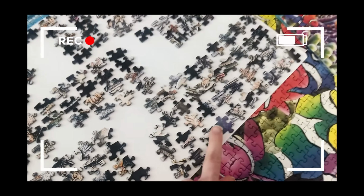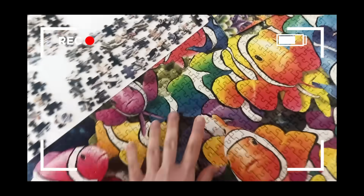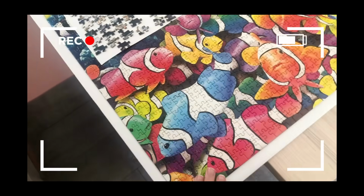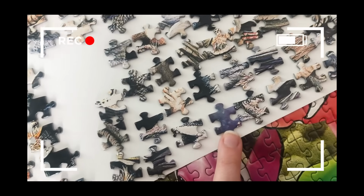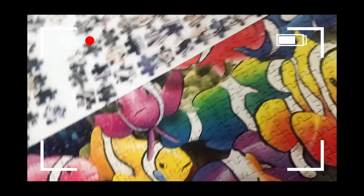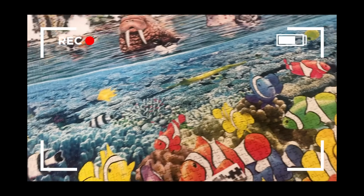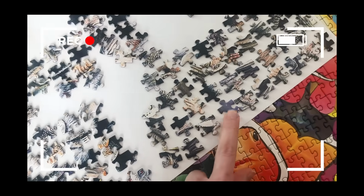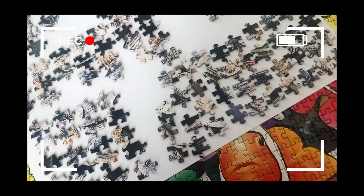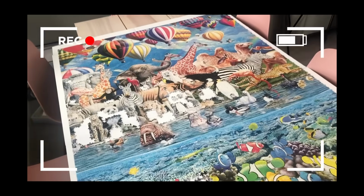I would like to call our attention to this piece, which, I mean, maybe I'm just missing a spot somewhere where I'm missing a piece, but it definitely does not belong with all of the other animals. It looks like it's underwater, and I filled in the entire underwater, so you can see this entire section is finished. So I'm wondering if this might be from a different section and it got mixed up into these pieces somehow. But I can worry about that later. For now, I'm going to finish it up.